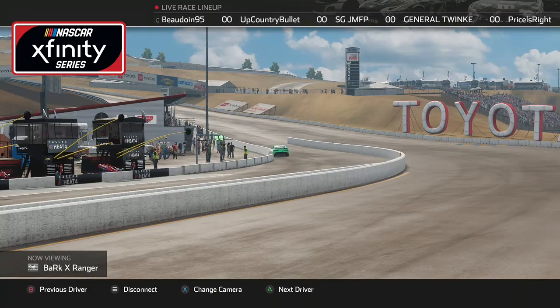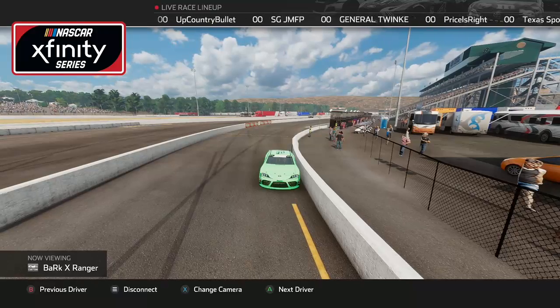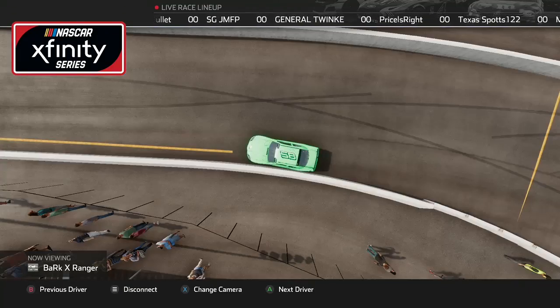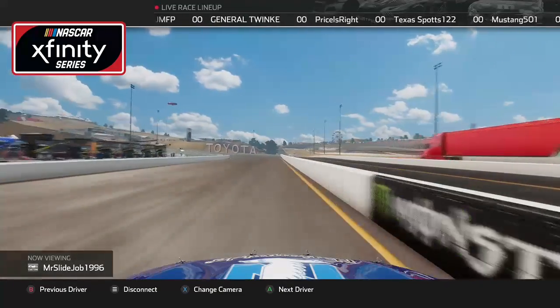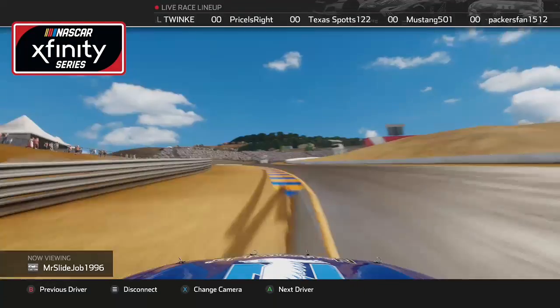Just switching through the cameras, the pace car driver is in his spot. Let's give him a shout out here. BarkX Ranger, thank you buddy for being the pace car. As Chris mentioned, he will be able to give us some good camera angles as they come from the front here. Here we go. We're going to ride on board with Slide Job.